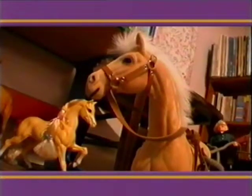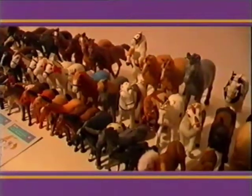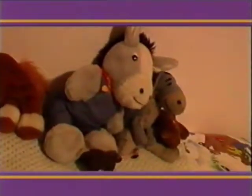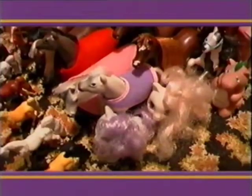We've got exactly 368 horses. My favourite one is Polly. We collect all different mates. Just an individual one can cost up to about £3 to £4.